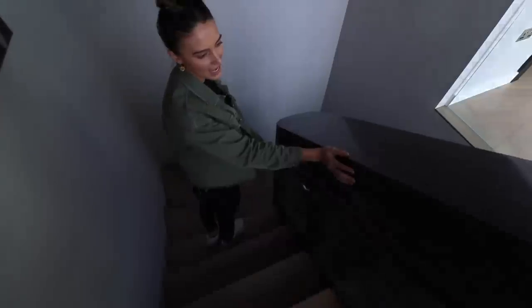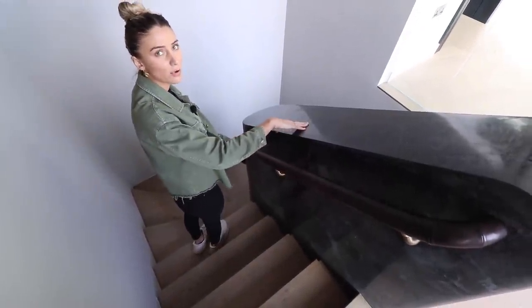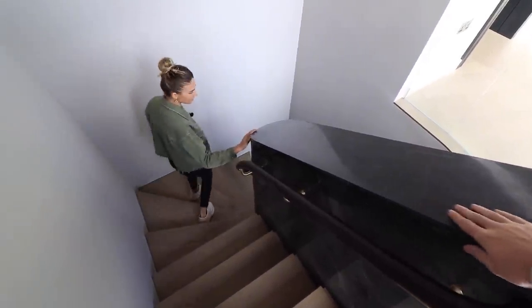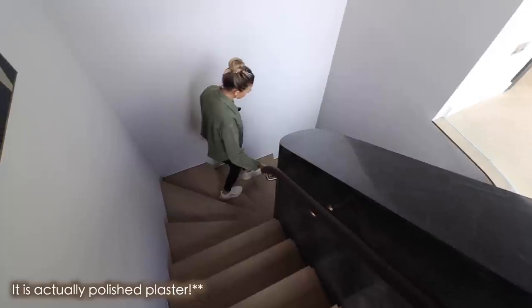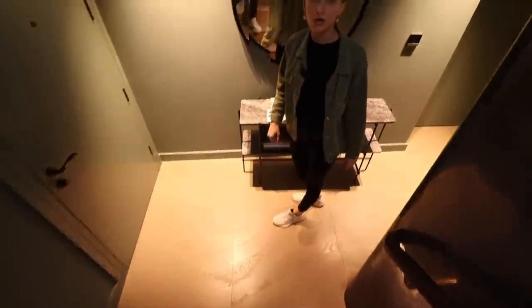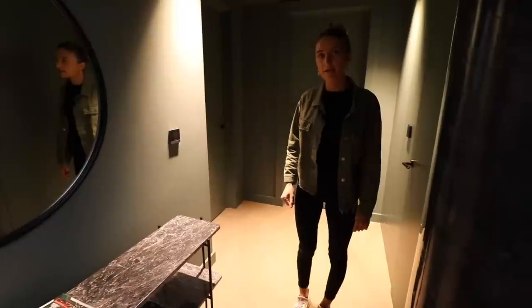So this staircase has a leather banister, and this is polished plaster, isn't it? Polished concrete, sorry, not plaster. Yeah, it's lovely. I've seen that getting more and more popular, to be fair. It might get a little dark on the camera down here. Can you see me okay?